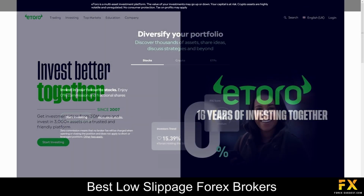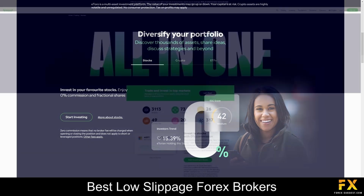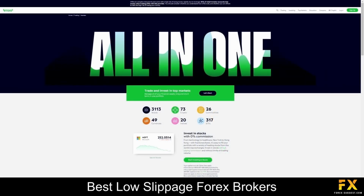If you would like to diversify your investment portfolio, eToro offers more than 2,700 stocks with zero commission trading guaranteed, as well as a variety of cryptocurrencies, over 300 ETFs, indices, and forex pairs.